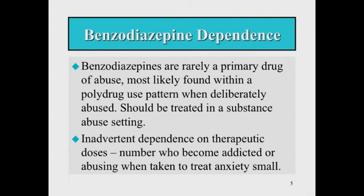And patients who misuse these medications and need detoxification should be treated in a substance abuse setting, either inpatient or in the program. And obviously we have a really hard time doing that, but that's a whole other can of worms. But with inadvertent dependence on therapeutic doses, which you may be prescribing in your practices, the number who become addicted or abusing them when taken to treat anxiety is really very small.